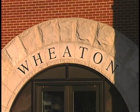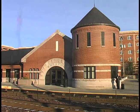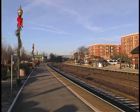Just around the curve from Winfield is the community of Wheaton. Wheaton boasts yet another Metra stop, and we'll catch a couple UP trains here as well.